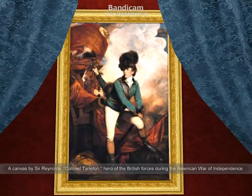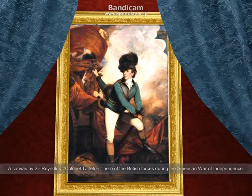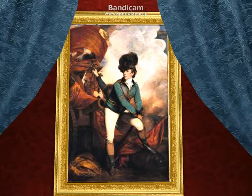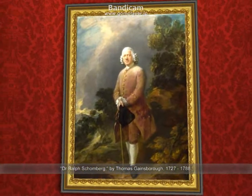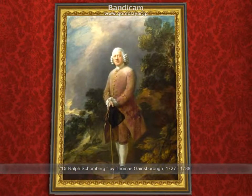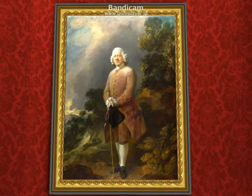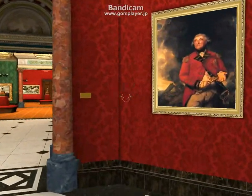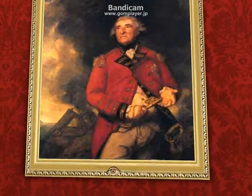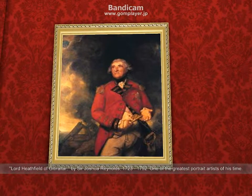A canvas by Sir Reynolds. Colonel Tarleton, hero of the British forces during the American War of Independence. Dr. Ralph Schomberg by Thomas Gainsborough, 1727 to 1788. Lord Heathfield of Gibraltar by Sir Joshua Reynolds, 1723 to 1792, one of the greatest portrait artists of his time.